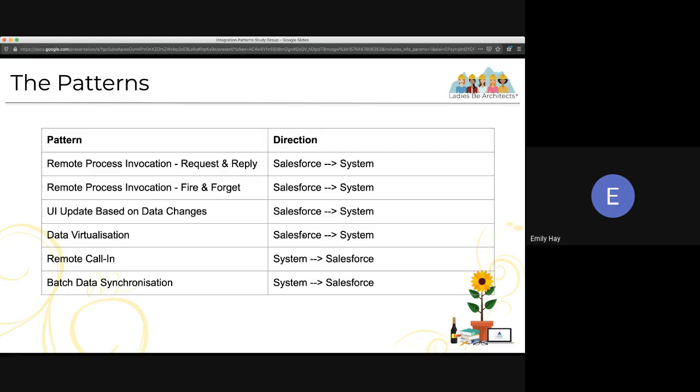Then remote data call-ins and batch data synchronization are the opposite. They're examples of a third-party system triggering a call-out, maybe a request, or maybe an upsert of data into Salesforce. So I've said a couple of times that remote call-in is like the flip side of request and reply or fire and forget. So the system might be asking Salesforce for some information before it can progress with what it needs to do. Or maybe it's just telling Salesforce something's happened, and then your Salesforce system can continue with what it needs to do. And then that batch data synchronization is usually about bringing those big sets of data into Salesforce, whether you need to transform it first or not.